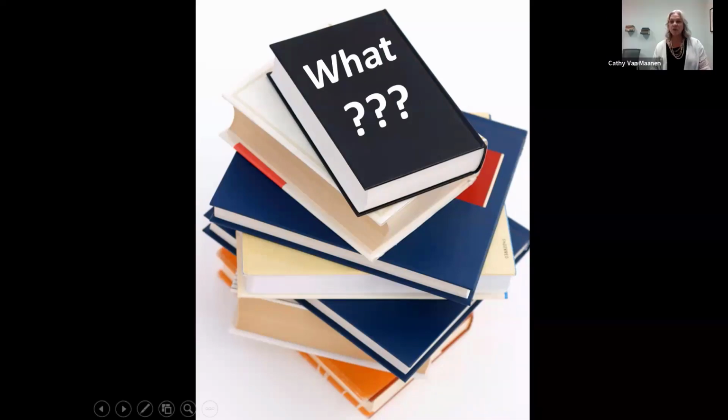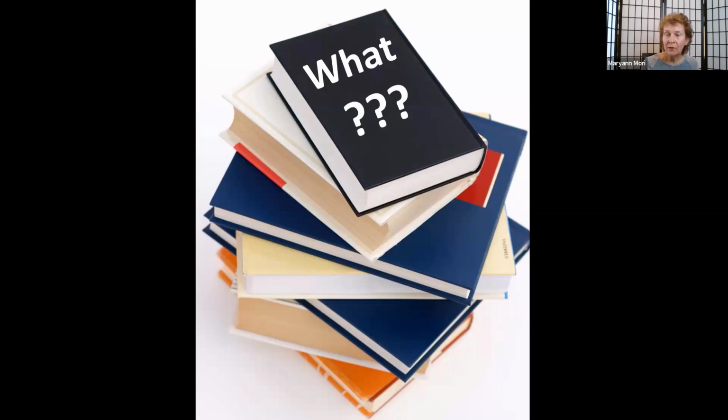I think it happens formally, like we're going to talk about here, in an organized club, but it also happens organically as patrons come into the library. Well, what have you read? What have you read? And they start sharing ideas. Those are great conversations. Sometimes you end up with an impromptu book discussion where you say, oh, I read that too. And then they start to chat about the book.